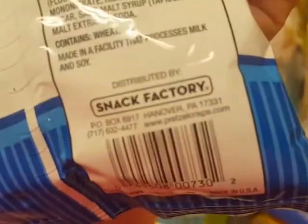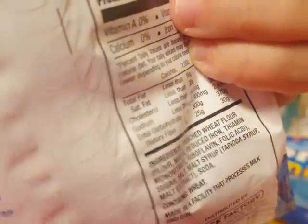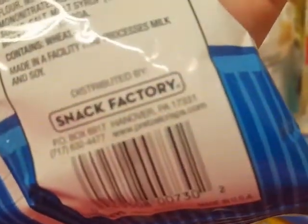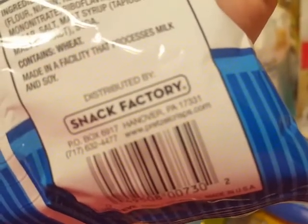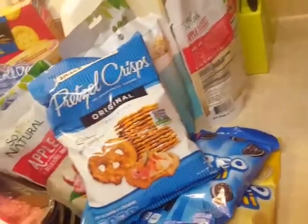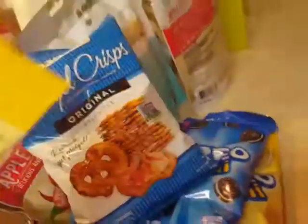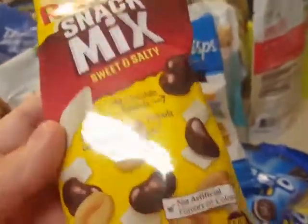I'm not too excited about the ingredients in this. There are no preservatives added to this. It's non-GMO, but there is malt syrup and tapioca syrup in there, and I prefer not to have that kind of stuff in my food. But they are good, and I don't completely avoid eating stuff that's not preservative-free, but as much as I can, I try to.